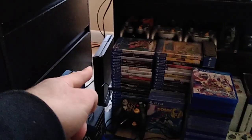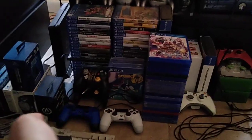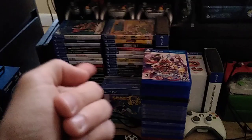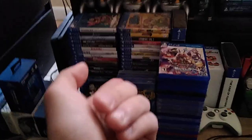and that is my PlayStation 4 Slim. My entire PlayStation 4 game collection. PS DualShock 4 controllers, some GameCube controllers, more GameCube controllers, and that is my Xbox 360 Slim. And that drawer has more Xbox 360 games in it. That drawer, which is covered by the PS4 games, has a mix of Wii and more GameCube games in it.